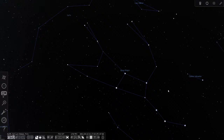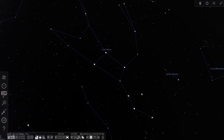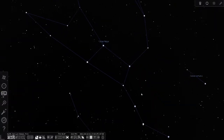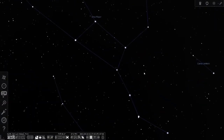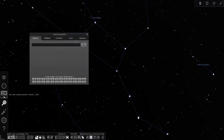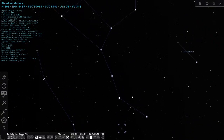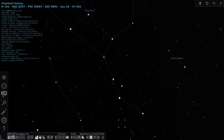But we're going to go for 4 objects that are really near to the Big Dipper stars because they're easy to find. Okay. So the first one is a face-on galaxy called the Pinwheel Galaxy, or M101. And there's an easy way of finding it. You start out with Mizar. Remember Mizar? It's like the middle star in the handle of the Big Dipper.